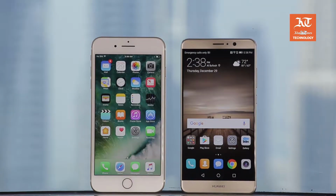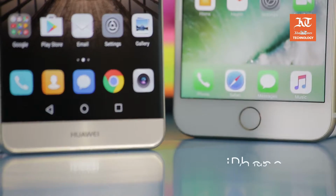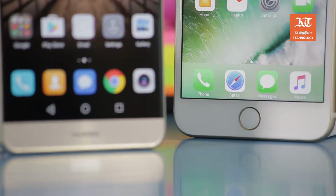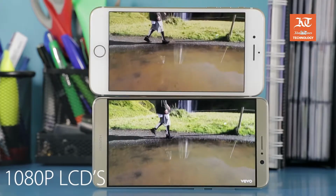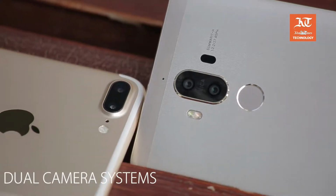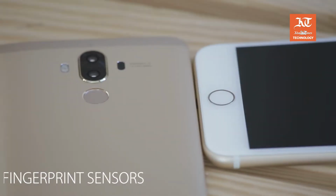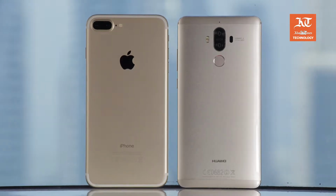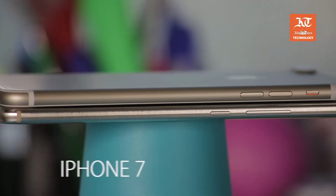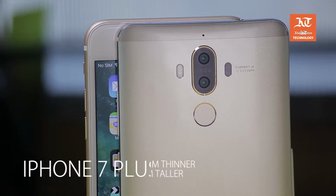Today, we're putting two mobile heavyweights against each other. The Huawei Mate 9 versus the iPhone 7 Plus. The two phones are very similar at first look, both carrying 1080p LCDs, dual camera systems, stereo speakers, and fingerprint sensors. Both phones live in an aluminum frame, making them feel solid, but the iPhone 7 Plus is about 1 millimeter thinner and just over 1 millimeter taller.